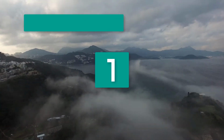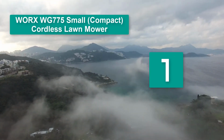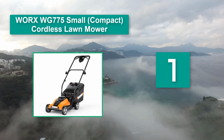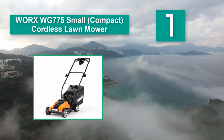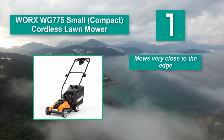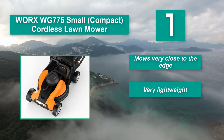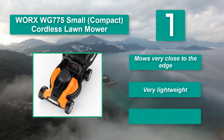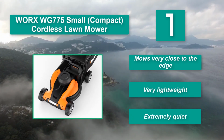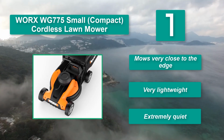Number 1: Worx WG775 Small, Compact, Cordless Lawn Mower. It is an inexpensive cordless mower with a 14 inches 24 volts battery that can cut approximately 6,000 square feet on one single charge. It is lightweight, clean. Main features: mows very close to the edge. Very lightweight. Extremely quiet.